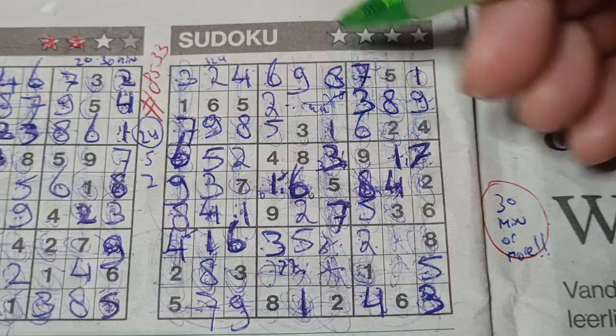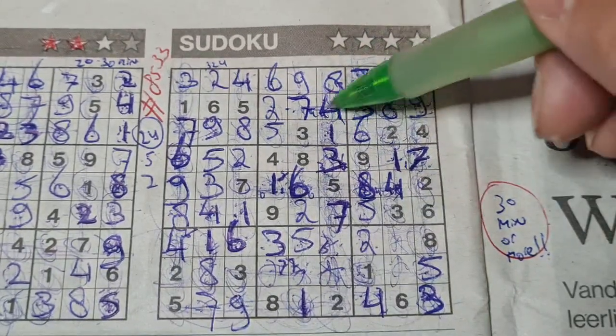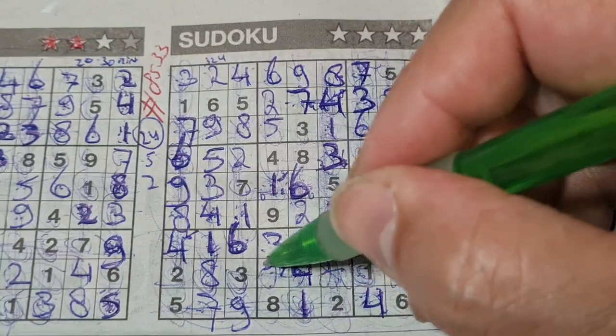We have a 7 in this column, no 7 there. 7 should be here, and the 4 goes there. So we have a 4 in this column, 4 in that column. So the column between the middle column, the only place left with the 4 should be there. And I've eliminated here the 7, so the 7 goes there.